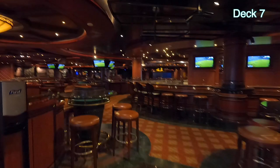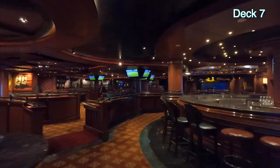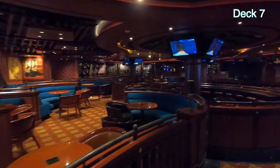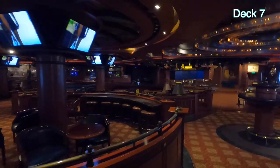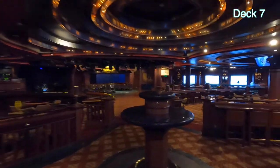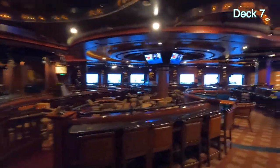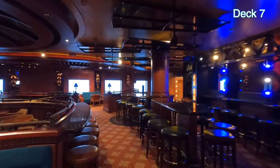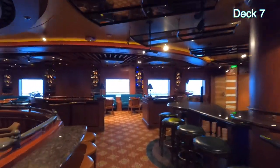So Club Fusion is big and really underused, in my opinion. There's only a couple things that go on here during the day and only a few people. We do play trivia here sometimes. I don't know why here, because the art people take over the Explorer's Lounge, that's why.